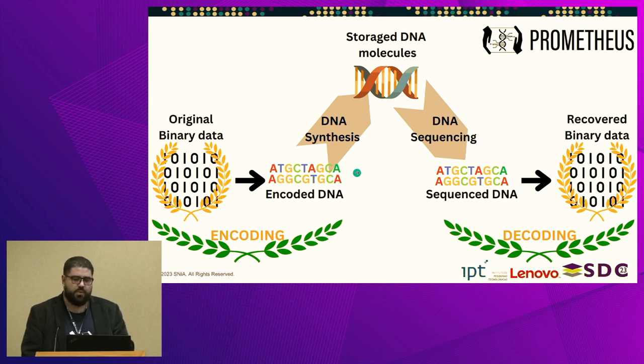In between, we have three steps. DNA synthesis, which is actually producing the real DNA molecules. Storage is the step to keep the molecules safe for retrieving them later. And DNA sequencing, which is retrieving the information inside the DNA molecules in order to decode it.